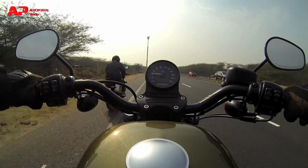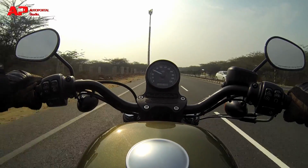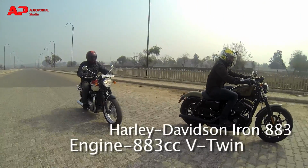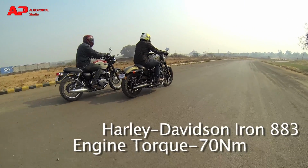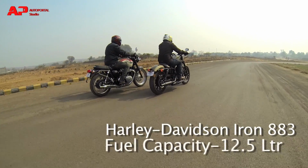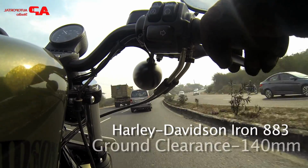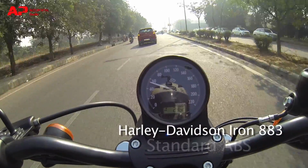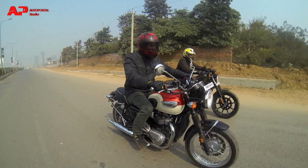Settle on the Iron 883 and where you expect a softer ride, you notice your teeth shattering on uneven patches. And when you expect the Bonnie will be harsher because of its superior performance, its ride is much more plush and forgiving. Even being a pillion is rewarding on the Triumph, especially when you know that it has more safety aids. The Harley is an extremely cool looking motorcycle, and riding that offbeat V-Twin must have been softer to match the entire appeal of this gorgeous machine.